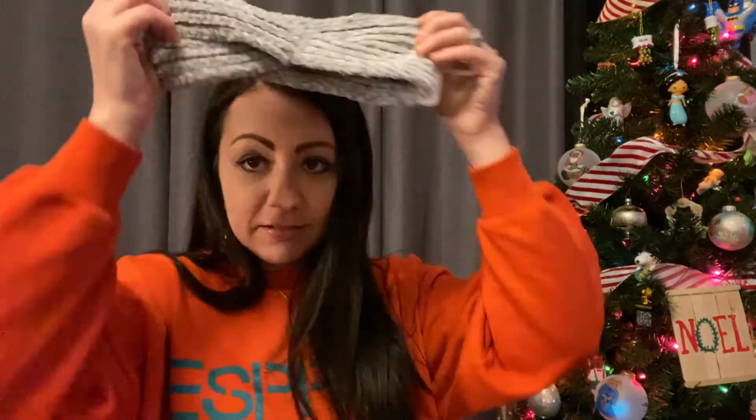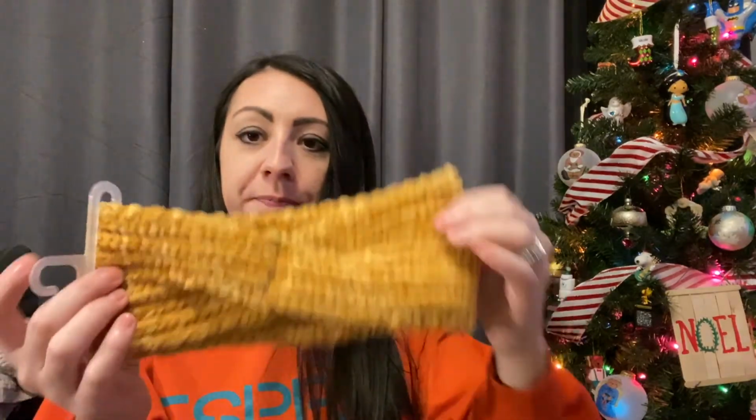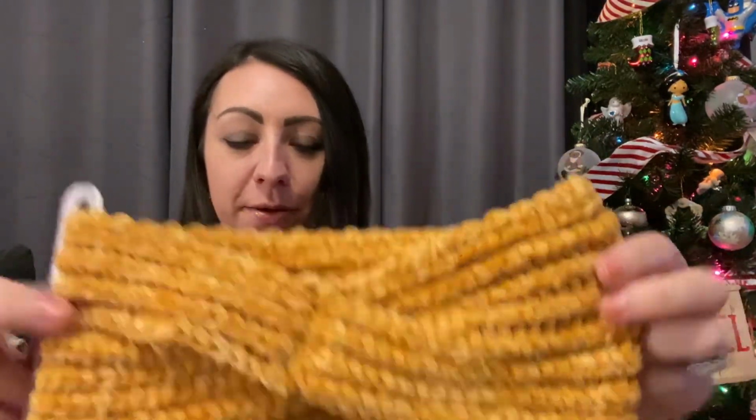I actually bought a few things for myself, but I subtracted that from the cost and everything. I guess I'll show you, but these are not part of something to resell. These are something that I love to wear in the winter time. They are little ear things, like a headband, but it covers your ears. They had a bunch of chenille ones, and I got this one. Isn't that cute? This one's mustard yellow.